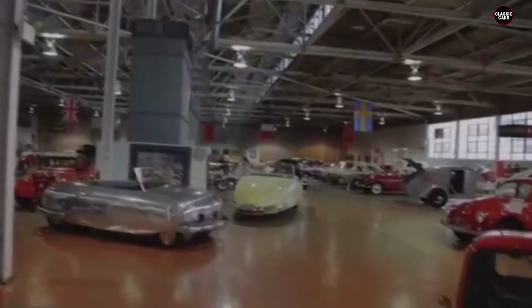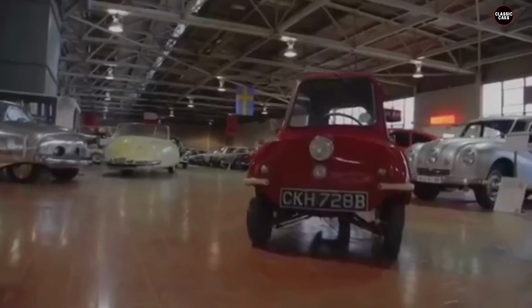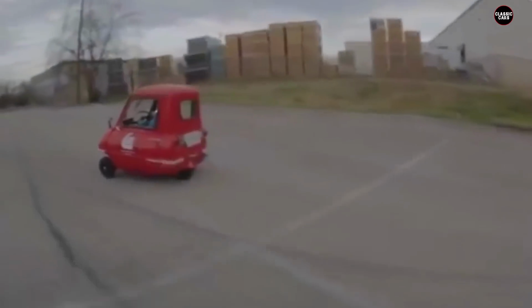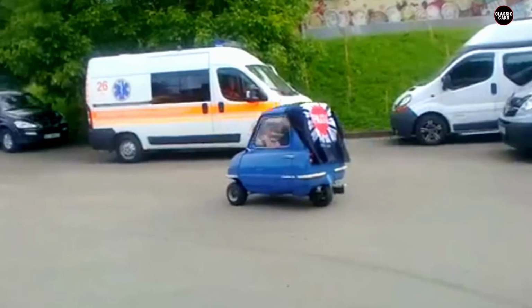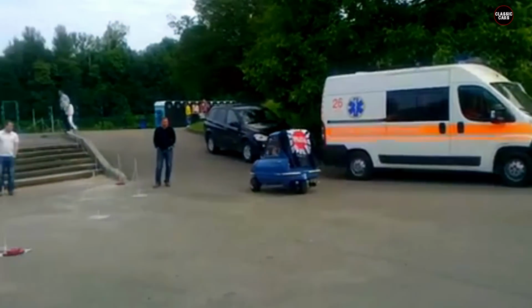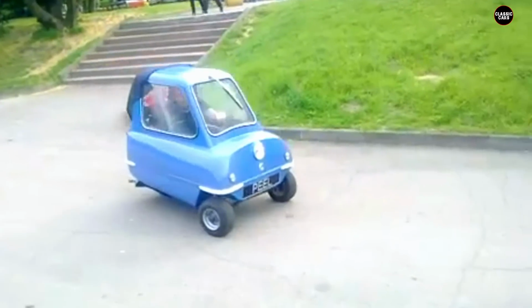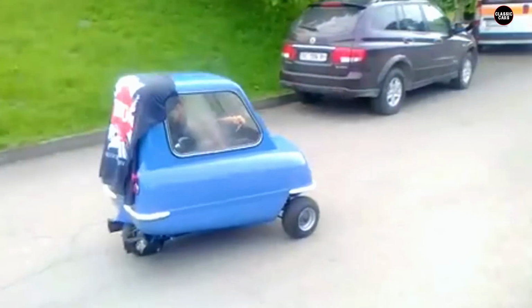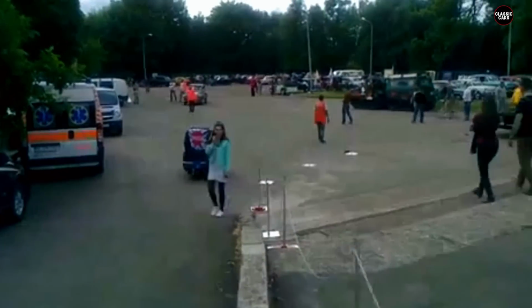But despite all its flaws, the P50 has an undeniable charm. It's hard not to smile when you see it. It's so small, so strange, that it's impossible to look at without feeling a sense of wonder. People stare at it in disbelief, often taking pictures and laughing at its impossibly tiny size. It turns heads wherever you go, and for a moment, you're transported into the past, to a time when cars were designed to be quirky, experimental, and full of personality. The P50 may not be practical, but it certainly stands out in a world of cookie-cutter vehicles.